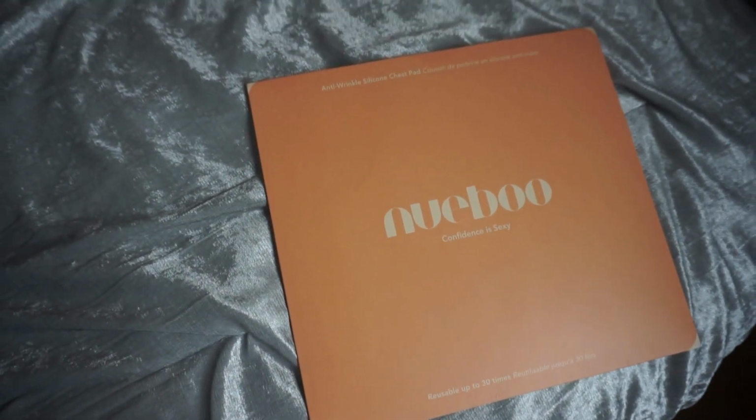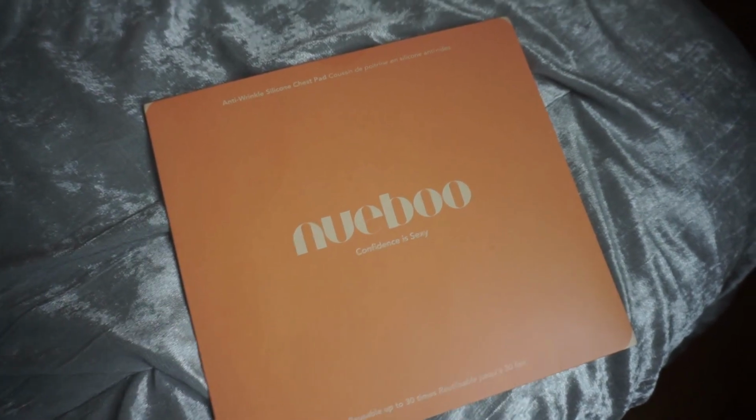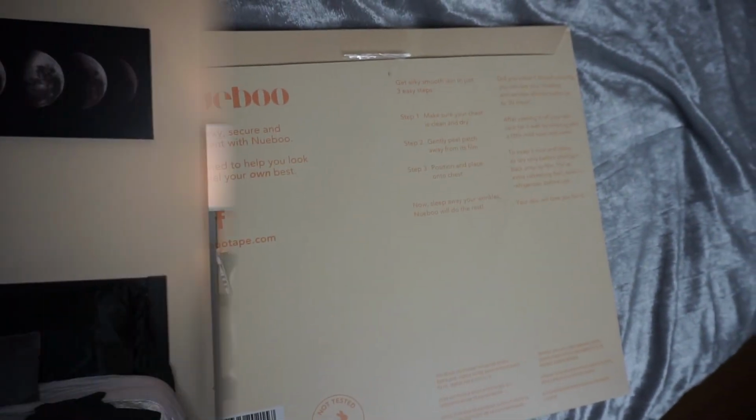NueBoo even brought me this chest pad. It's an anti-wrinkle silicone chest pad that you can stick on your chest to prevent yourself from wrinkling, and you can get up to 30 uses out of it if you use it properly. How cool is that? So I've got my little sexy top on, late night, date night.